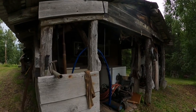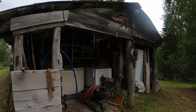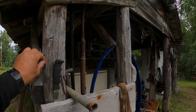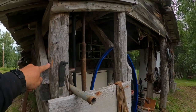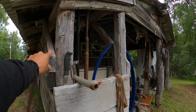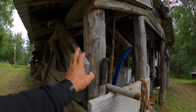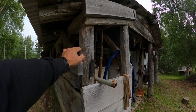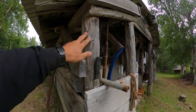This is an old cabin from the Red Devil mining days. It's the last original structure from the Red Devil mine. And I've been propping it up since 1995 when I first come here. This is all my handiwork from 20 years ago right here.